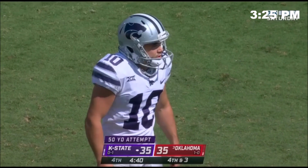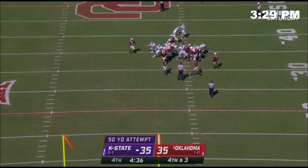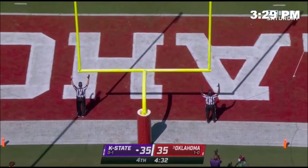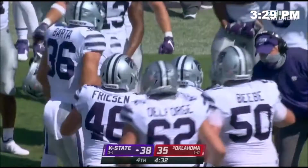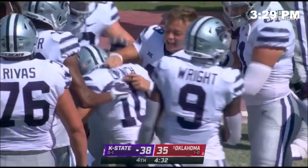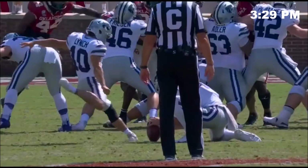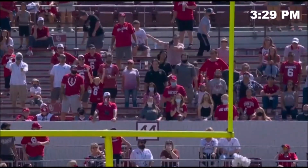So this one for Lynch from 50 yards away. Good! And Kansas State takes the lead. Blake Lynch with a career-long 50-yarder. And the Wildcats go up 38-35 with under 5 minutes to go in Norman.